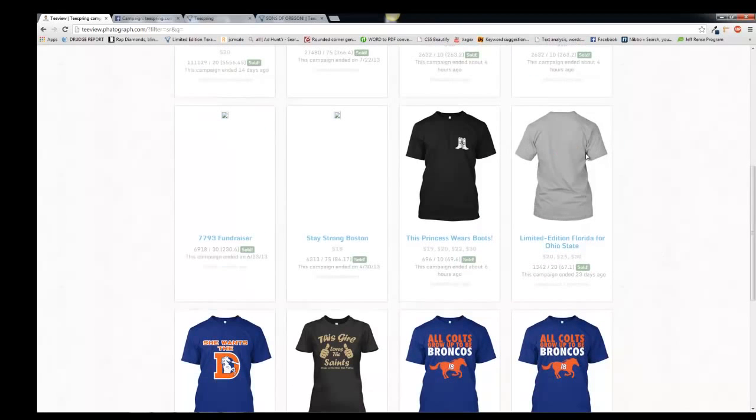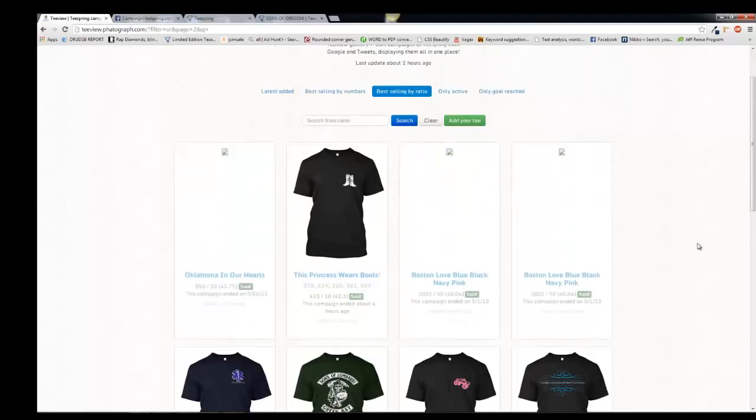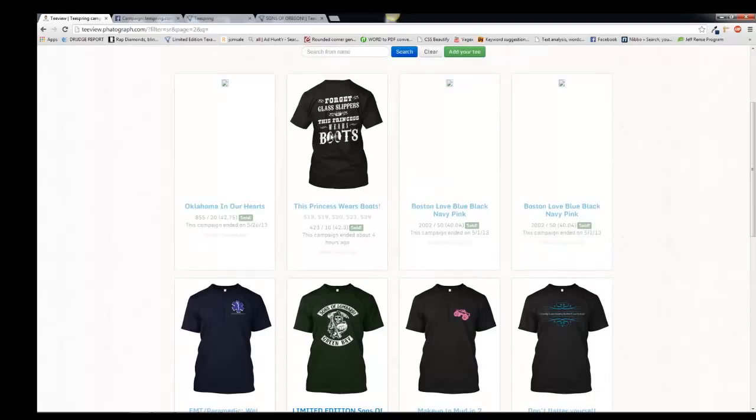Looking down here a little further, the state, like Ohio State fans who live in Florida, 1,342. That's another one that could have made this person over $10,000 on one shirt. The This Girl shirts are really popular. Here's 1,000 of them sold. That's a $10,000 campaign. So look through here and get ideas from these top sellers and apply it to a different market. Do you have to be in sports? No. These shirts here, look at the back of this one. 423 sold, and it's nothing but appealing to girls who are cowgirls.